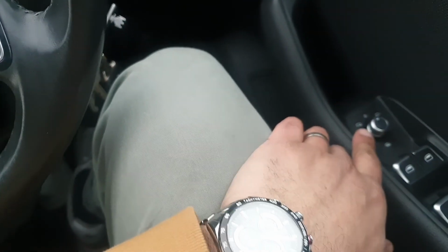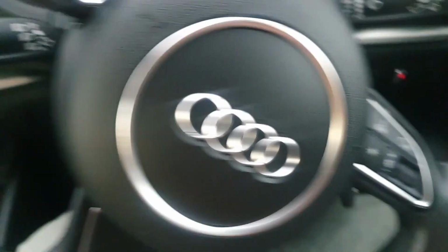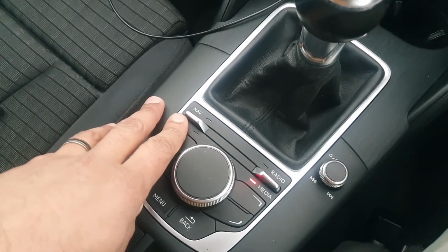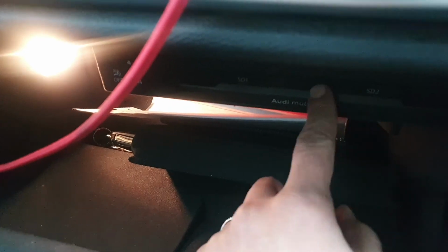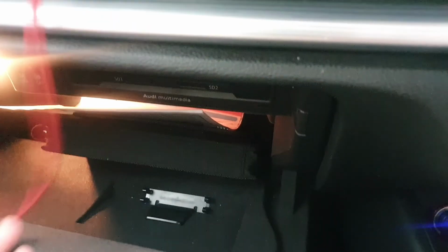So just going through some of the specs in the car. You've got heated wing mirrors, all around electric mirrors. So you've got sat nav, your telephone, your Bluetooth, DAB radio, you've got the media. So in here it's quite cool. You've got, I don't know if I'll be able to show you, in the glove compartment, that's it, you've got a CD player, plus then you've got multimedia SD cards. So that's for your maps, I think.